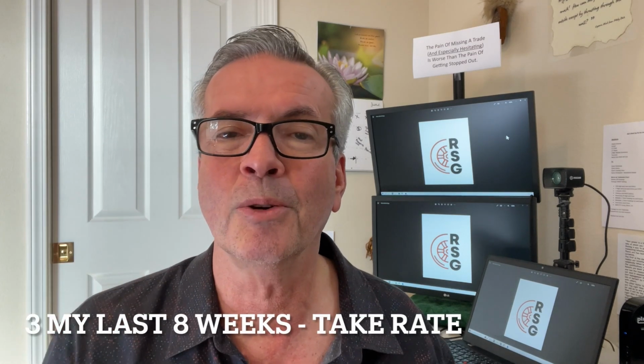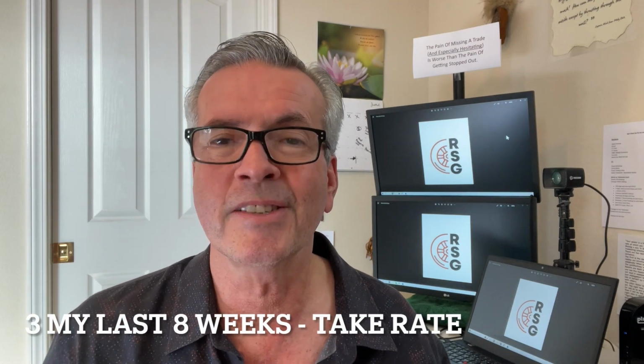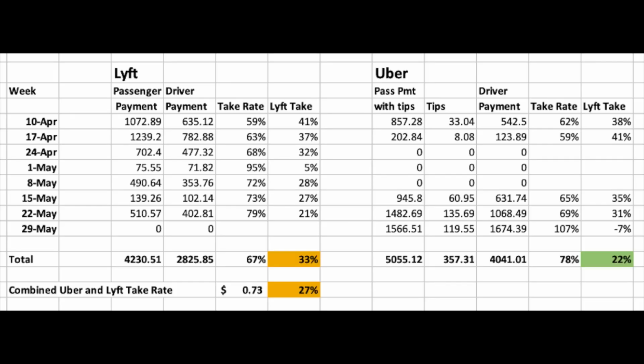Number 3, so what does this look like for the last 8 weeks? So what I did is I pulled those numbers. I went through that exact same procedure for both Uber and Lyft, and here's what we came up with. So what you see on the left is Lyft, and Lyft had a take rate of 33% over those 8 weeks. And you can see the take rate varied from 5% to a high of 41%. Okay, and again, that's primarily the difference in the bonuses and my ride selection.